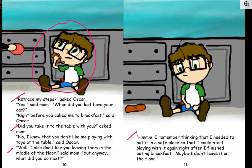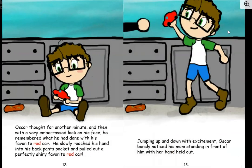So now that he's having a chance to stop and think, he's realizing that maybe he didn't leave it in the middle of the floor like he thought he did at the beginning of the book, when he was just mad and he had no self-control and he just started yelling. Let's see.